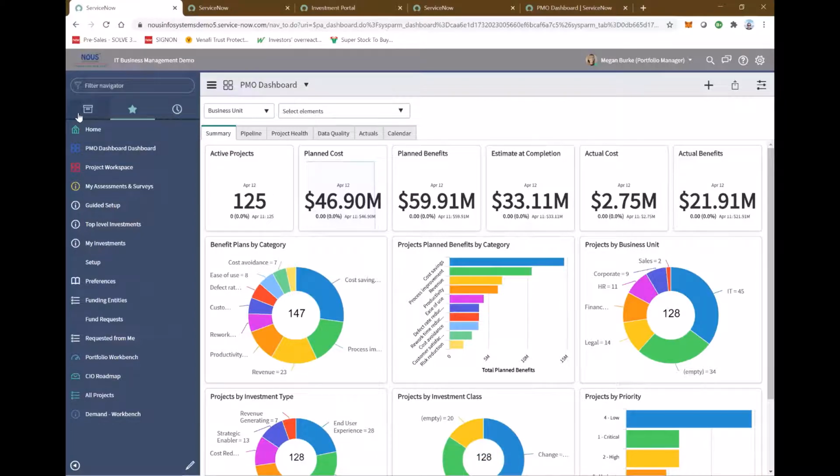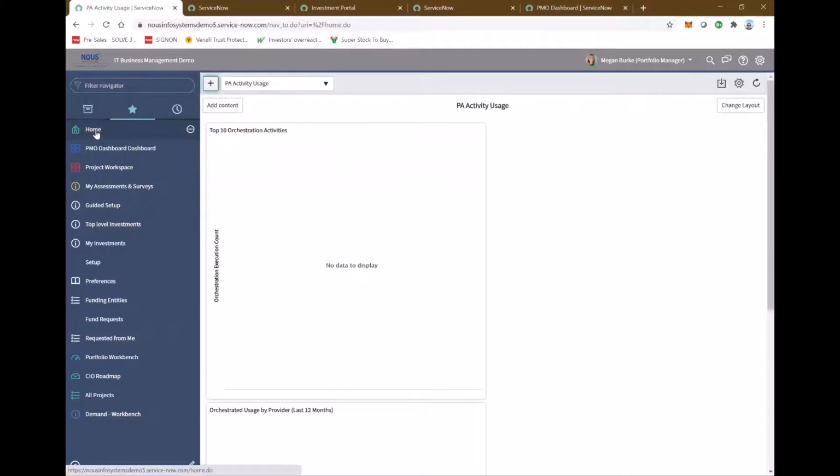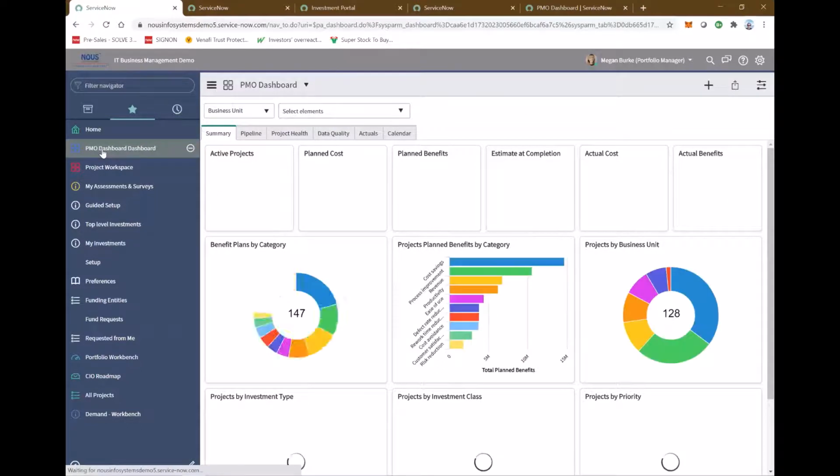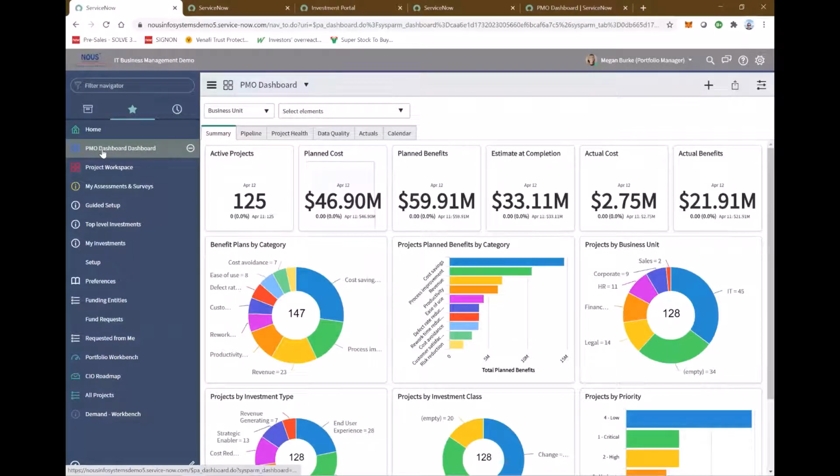All right. So I've logged in to the dashboard of our portfolio manager. And some of the capabilities that are there, what we try and do is, I'll give you an overview of some of the key capabilities that are there. You might already be using ServiceNow for managing your IT business projects, or you may not be. So I'll try and go over some of these capabilities in a quick fashion, and hopefully that's going to give you an idea of what the platform has to offer.